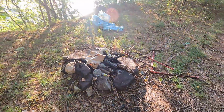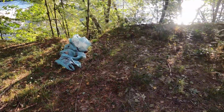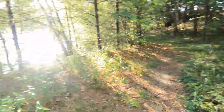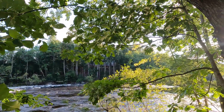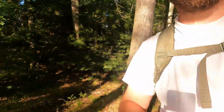This is the kind of stuff that really pisses me off, though. Why can't we have a good time and not leave our stuff behind? We're just gonna burn it here and leave it as trash. I'm assuming somebody was probably camping in this nice clearing right there, and they just decided to not clean up their stuff, which is a real letdown. Huge house sitting right down the hill, right on the river. Oh, that's pretty cool.